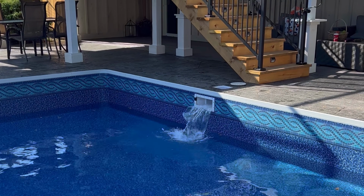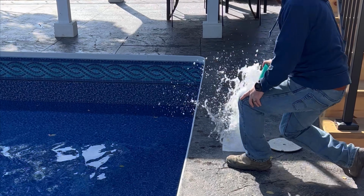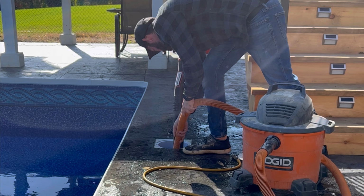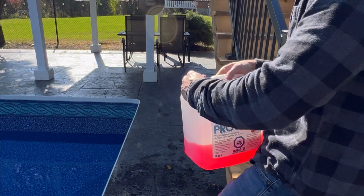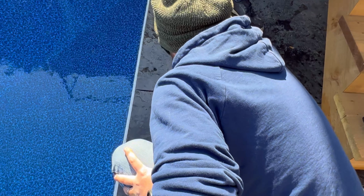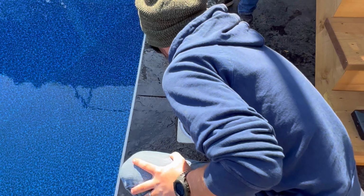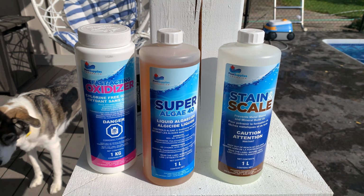Once you've blown out your skimmer line, it's important also to use a shop vac and get the rest of the water out from inside the skimmer because you don't want that to go back down inside the plumbing. I also put antifreeze inside that. I use some Teflon tape with a piece of equipment called a gizmo. So if any water ends up back in the skimmer, when it freezes, the water expands, alleviating the pressure from cracking your skimmer.